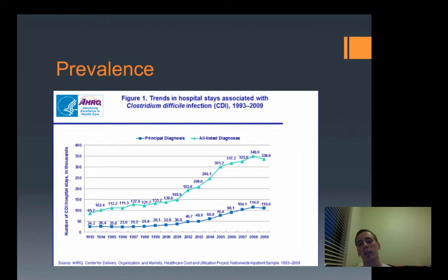The other scary thing is that the disease is actually becoming a lot more prevalent in hospitals. Between 1993 and 2009, it really skyrocketed for whatever reason. In 2001 is where it seems to start. The peak was about 2008 on this study, where almost 350,000 people had it, and that was just the people that came to the hospital for it.